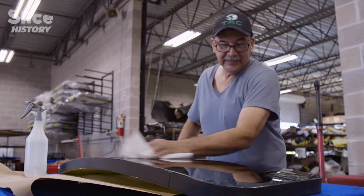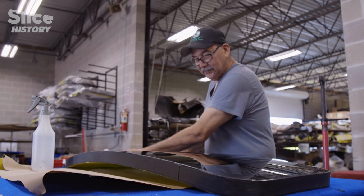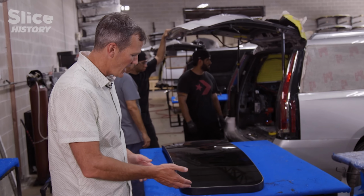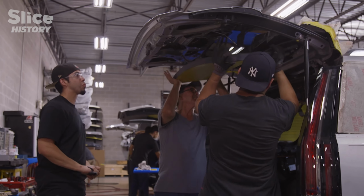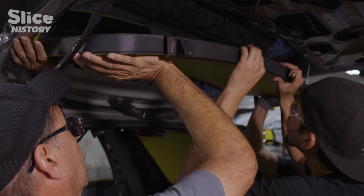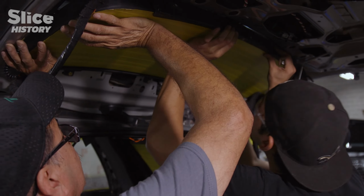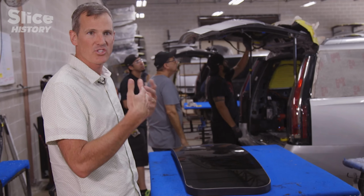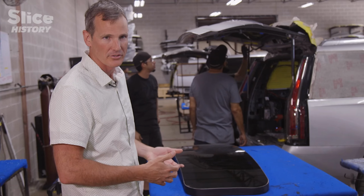All that remains is to replace the original windows with bulletproof glass. This is a delicate operation. The glass is very heavy. So this is the ballistic glass. It's basically the back window for one of these Escalades. And it's approximately 60 pounds in weight. It's 40 millimeters thick, and it's going to stop AK-47, M16, that type of assault rifle.